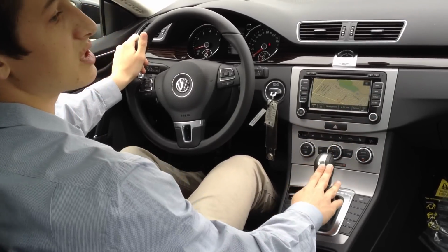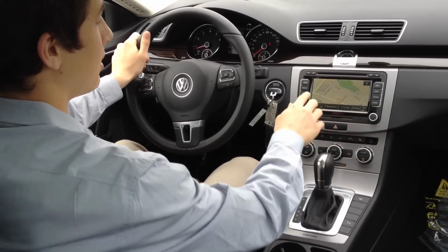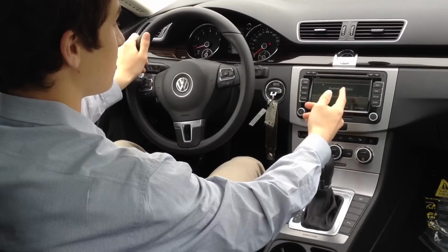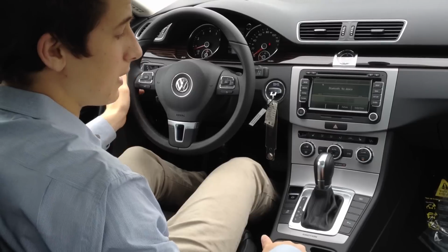You can also play your music over a Bluetooth connection. So if you have your phone paired to the car, you can just hop on in, hit go to media, select Bluetooth, and it will come up with your music. There's no device connected right now because this is a brand new car. So that's a really cool system to use. I'm definitely a big fan of that.